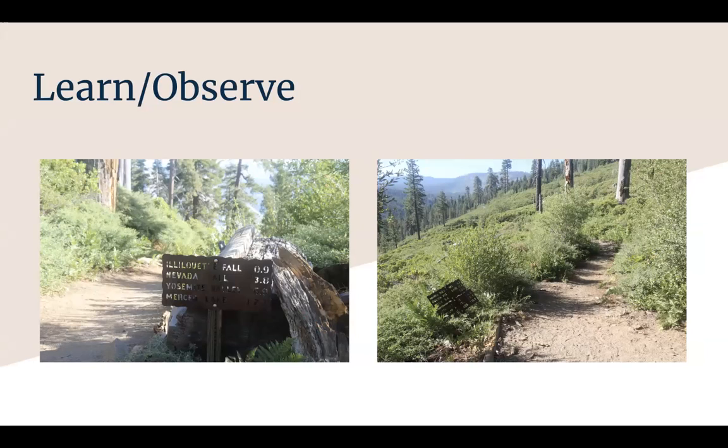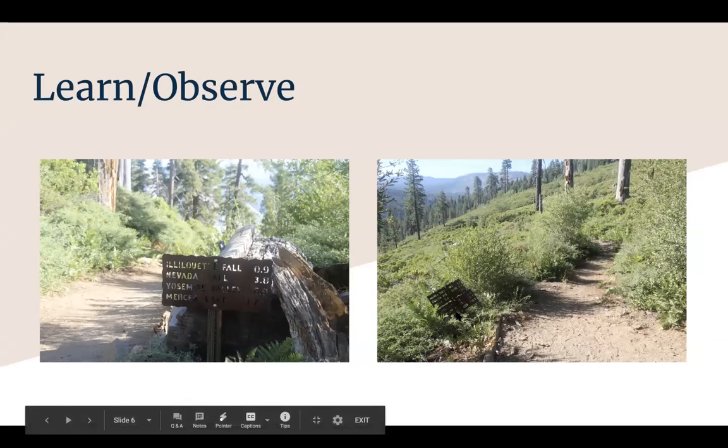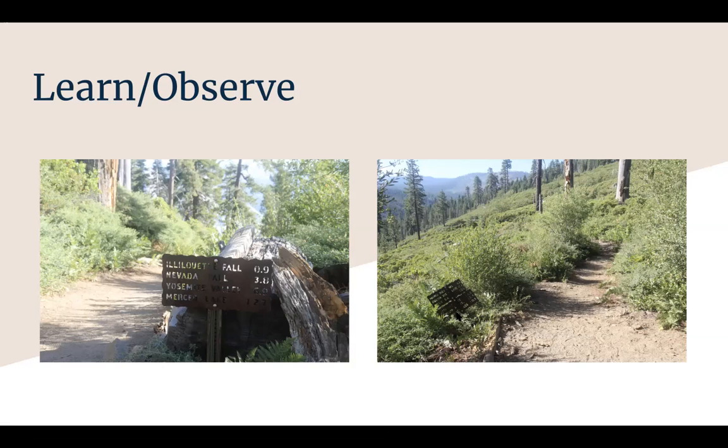Now, the sign on the right is just a few feet actually from the sign that you see there on the left, and it's even more difficult to read due to its location there in the weeds. Another sign not shown here is also present at this intersection, directing hikers traveling in the opposite direction. And this is actually a perfect example of sign pollution.